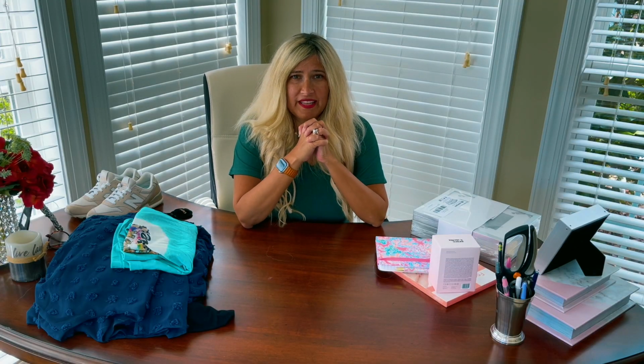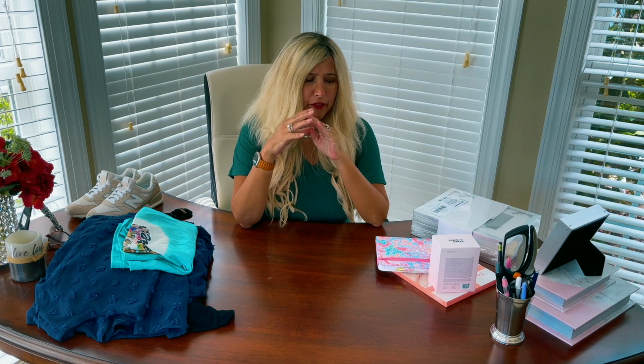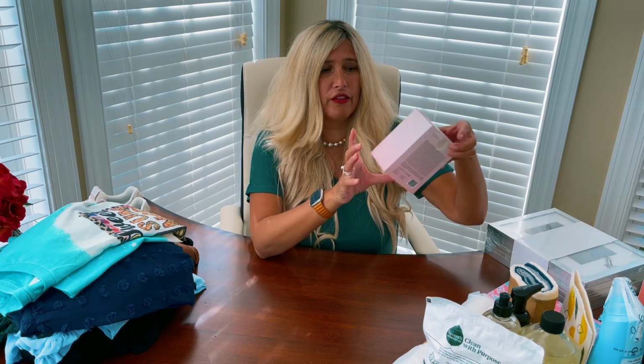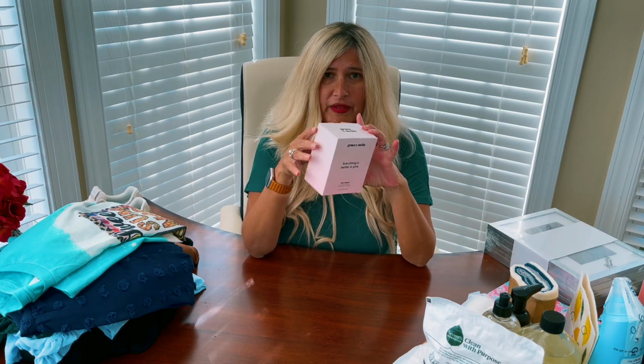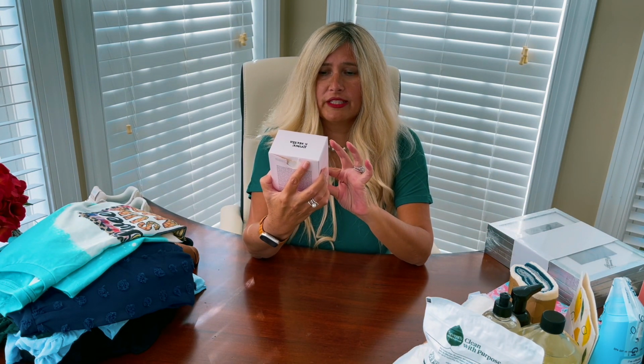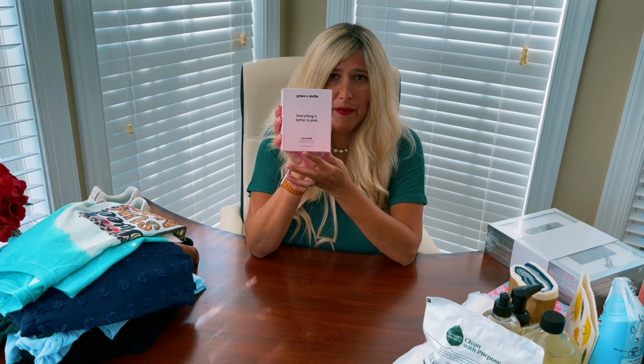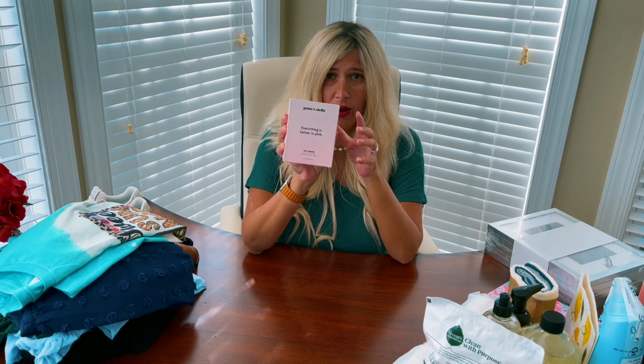Now we get more into a little bit of randomness, but some self-care items. The first self-care item that I picked up is Grace and Stella. This is Everything is Better in Pink, and it's eye masks, and there are a total of 12.